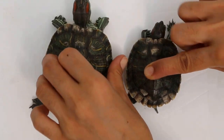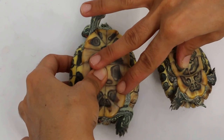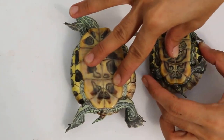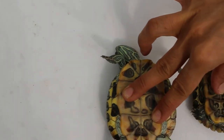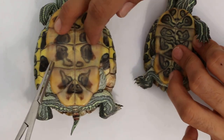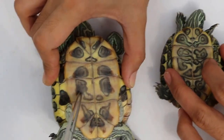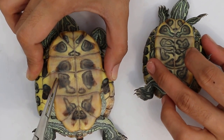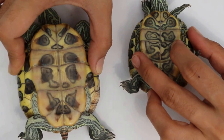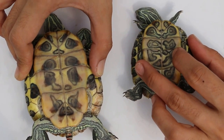Now we turn it upside down. There's a more serious problem. As you can see, the bigger one 3 days ago was actually bleeding from the shell. You can see still some rot erosion. This is a rot under the skin, under the shell, so there's bleeding, which you can see in the other video, is a lot of bleeding. And even today you can see some bleeding from the cloaca.